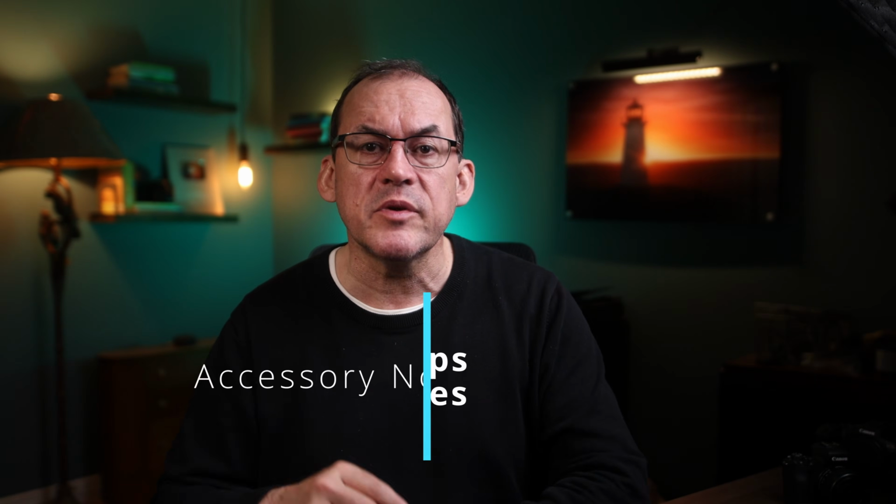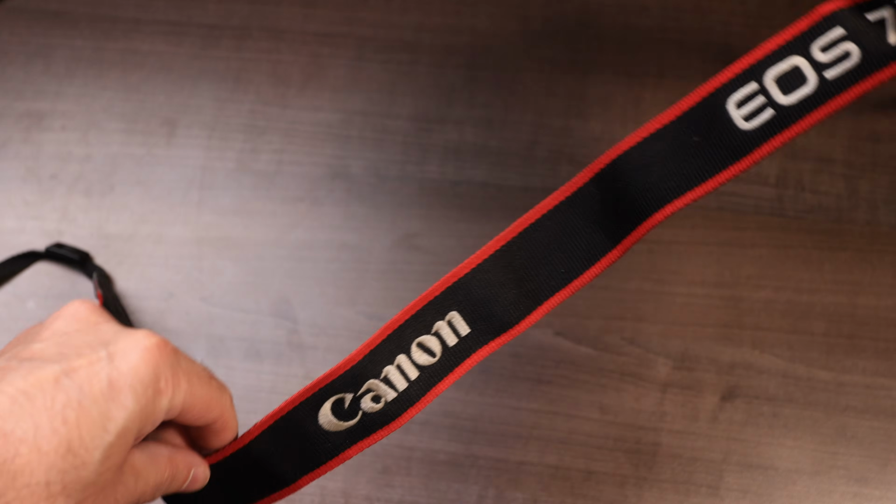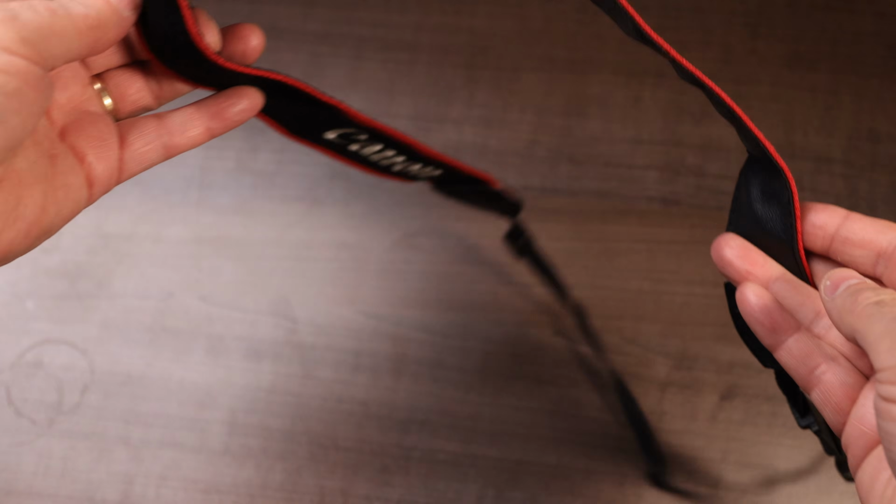Another valuable accessory that I see people overlooking is to get away from that strap that came with your camera. Those are usually the least comfortable and functional straps available. 1, they pinch the back of the neck as they're carrying all the weight on one pain point. 2, your camera is bouncing around or swaying as you walk around and lean over. And 3, they're usually not padded, so it can get quite uncomfortable at the end of a long day.